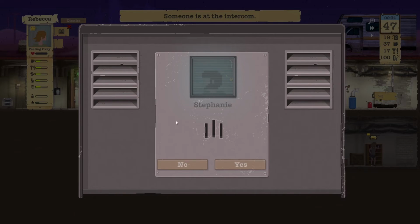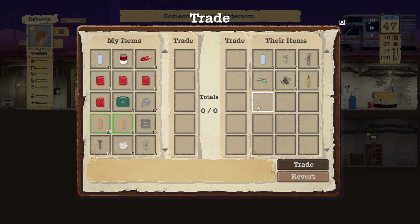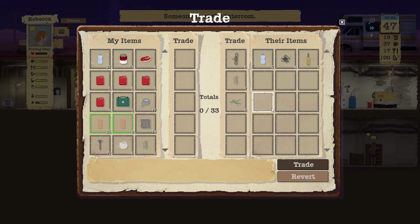Someone's at the intercom. Stephanie, trading. Yes, absolutely. We'll take the nylon because we need that to make some more satchel things, some more backpacks. Springs, how many springs have we got? I've only got three. And they're a trade value of one. So, okay, we'll have that. Wiring, we'll take lots of that, please.